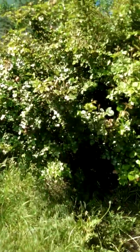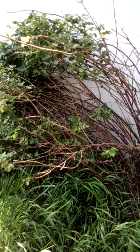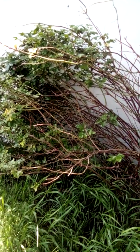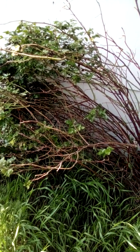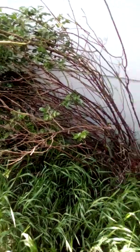You can see more roses over here. I'm a little worried about this rose bush here. It's definitely leaning from some wind storms. I'm not sure if it has any blooms. Maybe what I'll do is try to propagate that one. It is a thornless one, and I don't know any varieties or anything, but try to do that.